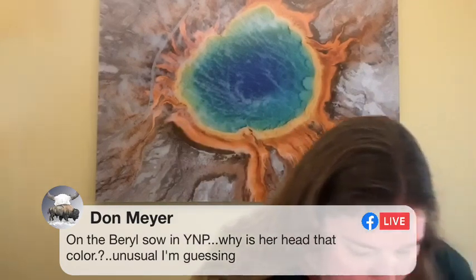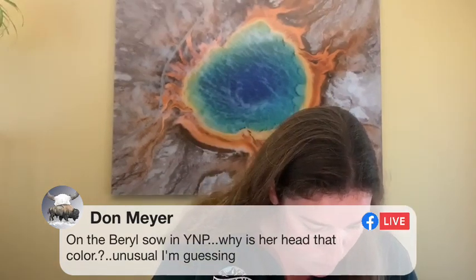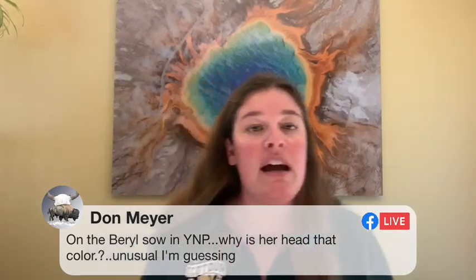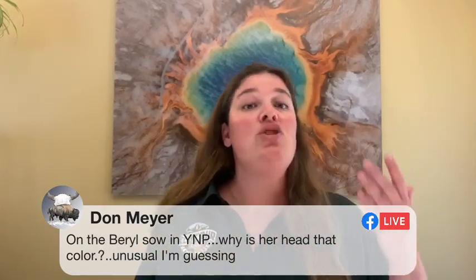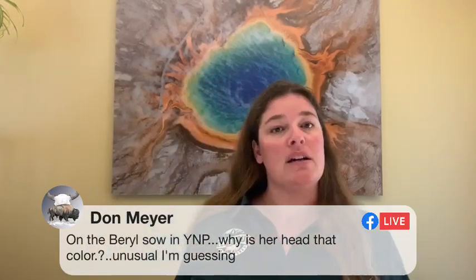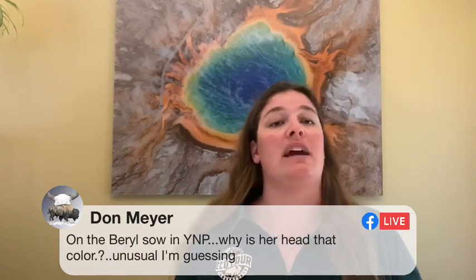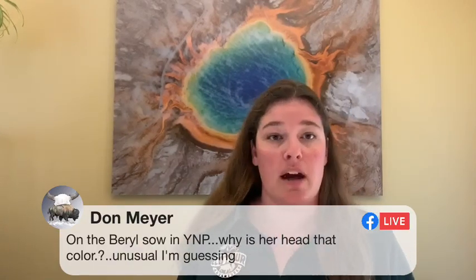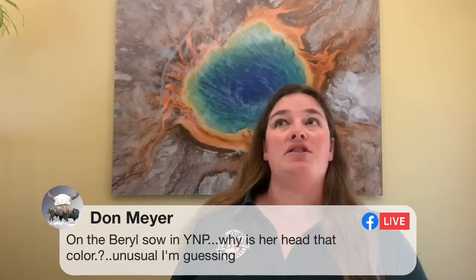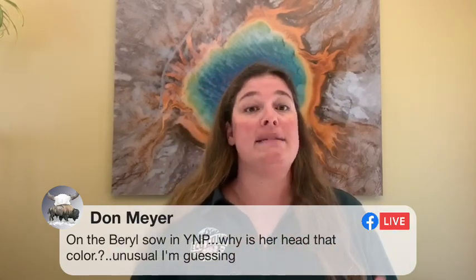Don asks, on the barrel sow in Grand Teton, in Yellowstone National Park, why is her head that color? He's saying he thinks it's probably unusual. You are correct, that is unusual. And grizzly bear color is caused by incomplete dominance, which means trying to understand why a bear is one color versus another color, unless you are a PhD geneticist, and even then, because it's not completely understood, is madness.